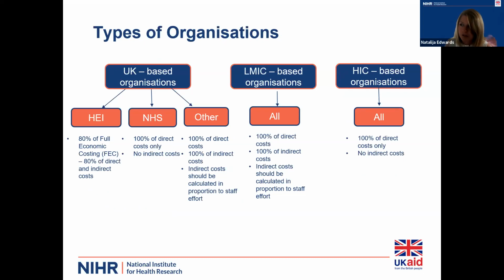So the amount of funds that we will fund will depend on location and the nature of your organization. As you already probably know, applications to this call can be submitted either by an LMIC applicant or by a UK applicant. And this is the first time that we are doing submission directly from low and middle income countries. So if an organization is based in low and middle income countries, we will pay 100% of all costs. So that's 100% of direct cost and 100% of indirect cost. And the indirect costs have to be calculated on the staff effort involved in the project.